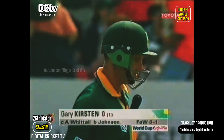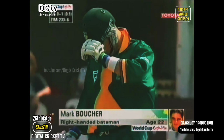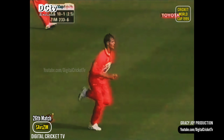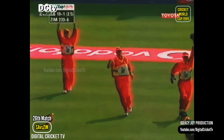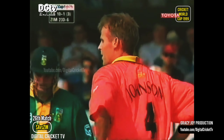One ball gone, South Africa lose their first wicket. It really did bounce on Gary Kirsten, he didn't have much chance to control that. Whittall taking a super catch. Mark Boucher, the new batsman for South Africa. Not even entertaining thoughts of an appeal. End of the third over. 10 for 1.